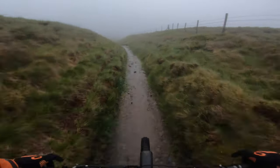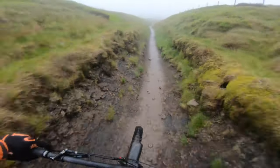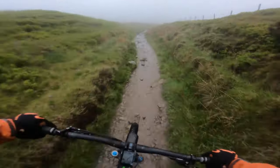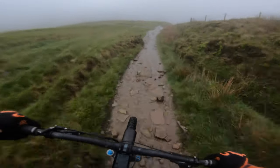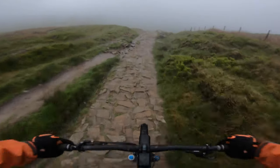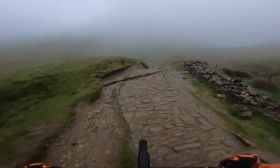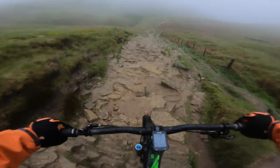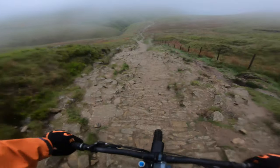I think we're just about to hit Jacob's Ladder. Oh, I'm a bit worried about this because it's a bit gnarly and it's pretty bad conditions today, to be honest. These rocks are quite slippy. It might be best if I go out wide. Let's have a look. Get my ass on that flat tyre.